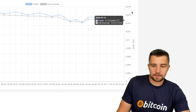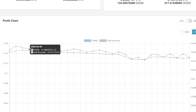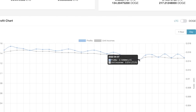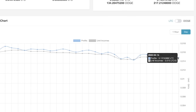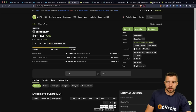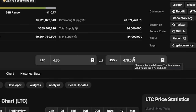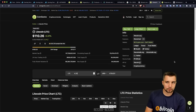Breaking down my real world profitability here, this is my day by day earning chart for Litecoin. You see it has been trending down. I was earning 0.14, 0.15, 0.15, 0.14, whatever. Then I had some lows, 0.126, 0.138, 0.131, and so forth. Taking my handy dandy calculator and running the numbers, I earned about 4.35 Litecoin in the last 30 days, earning me $479, or really $480 in Litecoin.